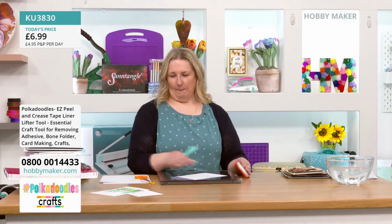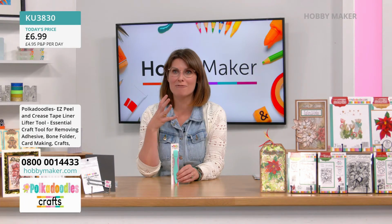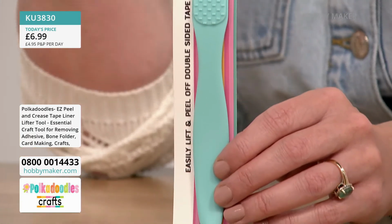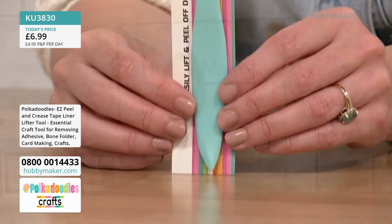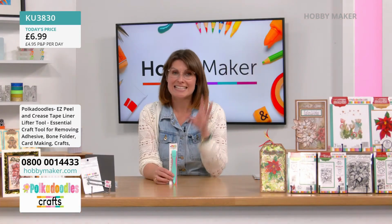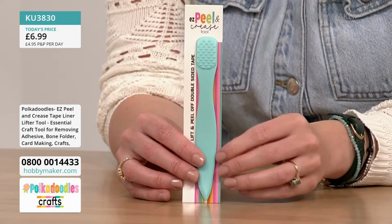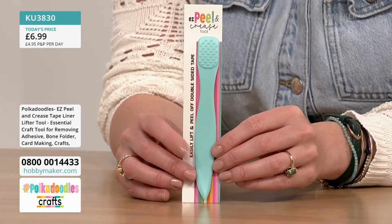It's fab. It's a great one, I have to say, for a gift. If you are thinking about Secret Santas coming up, or you're making little crafty hampers or anything like that, it's a super little gift. £6.99. We have managed to restock it for this show, because I know how popular it was in the earlier show, so you have got the opportunity to get it.